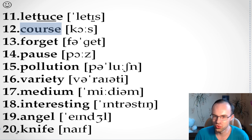It isn't "course". No. It's "course", with a long sound. Course. I often hear it when students say "course". It isn't "course". It's course, and it's a long sound. So please look at the next word.